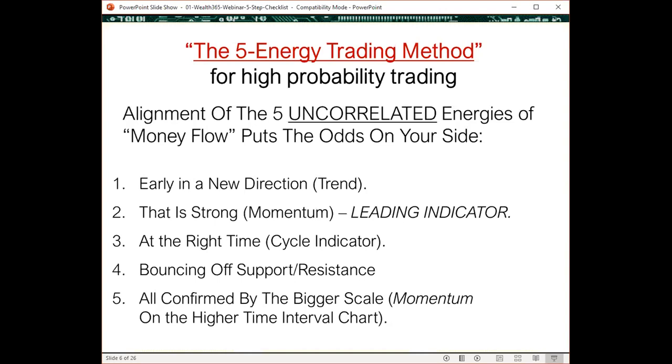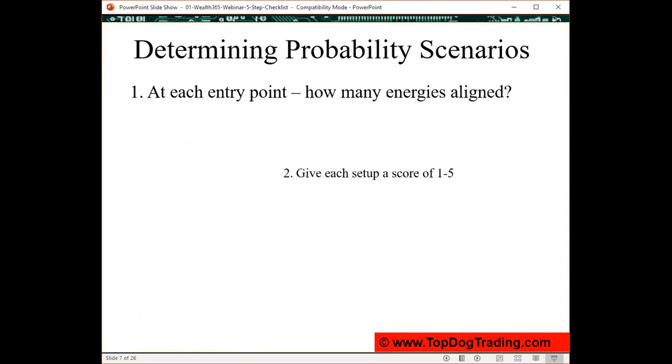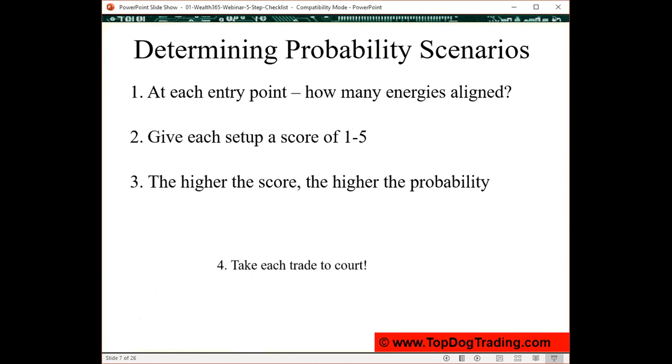And then again, for the psychology of trading, do it in a specific order. And that makes trading rather simple, not easy, but simple. So what we're doing is determining a probability scenario. And how do I do that? Well, at each point where I'm looking to enter, I simply ask the question, how many of those energies are aligned? And I get a score of 1 out of 5, literally scoring a trade as to how many of those 5 energies are aligned. Obviously, the higher the score, the higher the probability we consider the trade has.